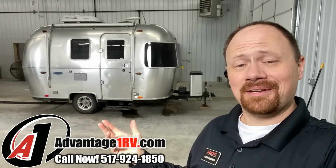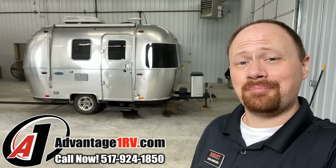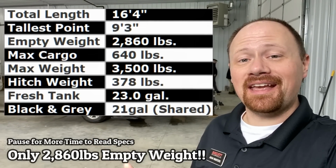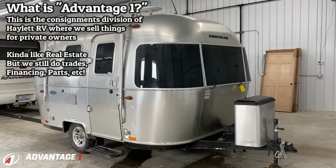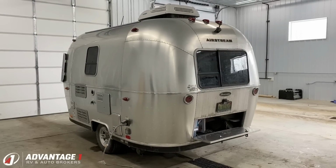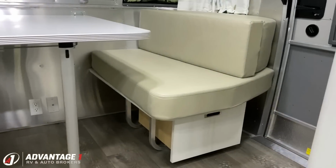Tipping the scales at a whopping 2,860 pounds, you don't need a Peterbilt to tow this one. Little 16 RV Airstream Bambi Sport Series landed down here at Advantage 1 RV. These are very different, they're very fun, certainly not for everybody, but it's what I call like a generational camper.